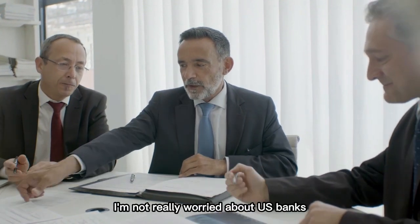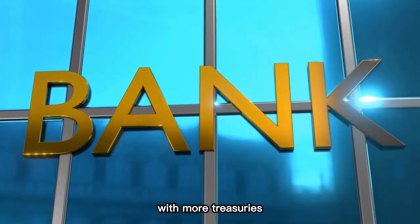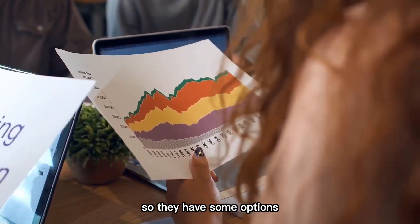Right. And so overall, I'm not really worried about U.S. banks, but it would stuff them with more treasuries if they decide to do that instead of putting those on the Fed balance sheet. So they have some options.